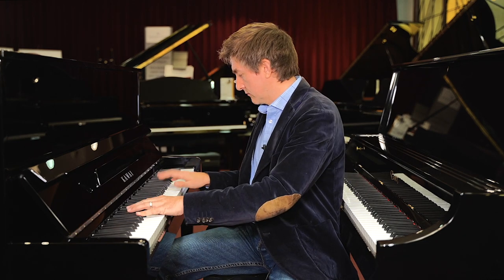But there are design decisions that have been made by both companies that do actually contribute to a slightly treble biased or slightly dark biased tone. And true to form, this Kawai certainly plays a little bit darker, has a nice round attack. There isn't really any strident tone to the instrument in any of the range. But it's still got a nice singing tone, especially up here.